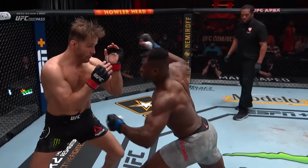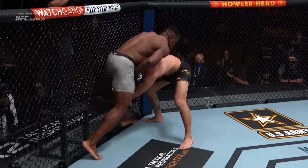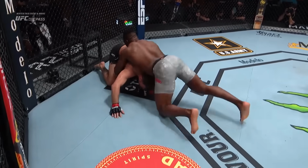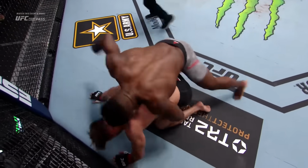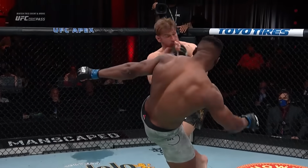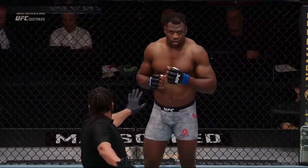Here's a big right hand that opened things up. Look at this, boom. I mean, clipped him right on the side of the head. Stipe just ate it. And here is the takedown defense, and this was a big moment in this fight, huge moment. Francis took his back, landed some heavy shots. These are enormous punches, but it just shows you the ability to absorb power shots that Stipe has. Stipe has a tremendous chin.